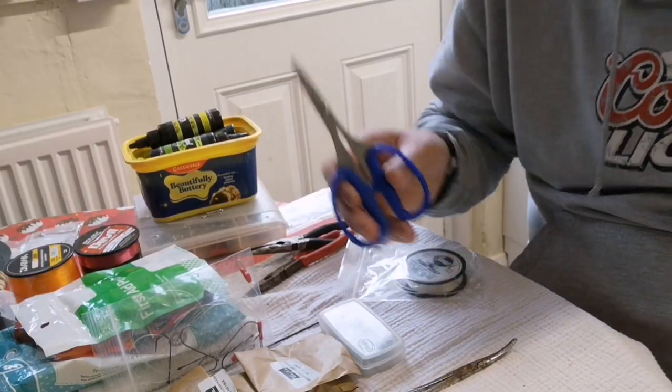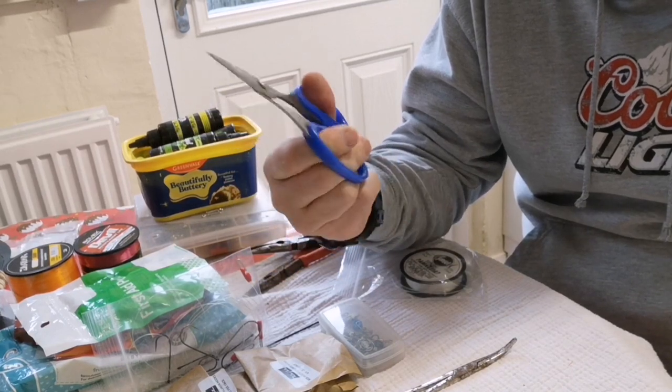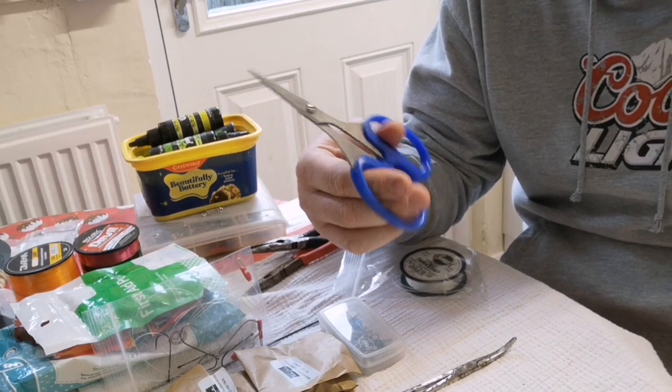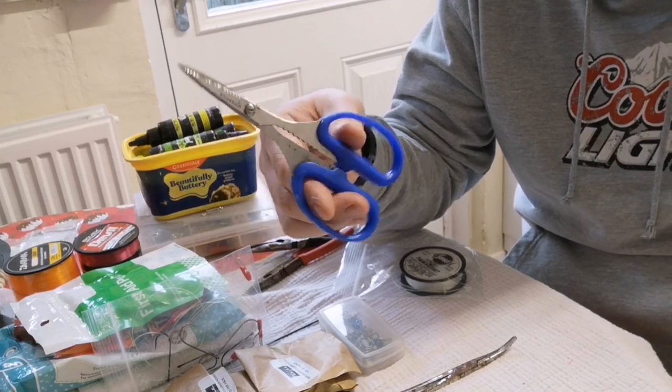Next thing I always carry with me is a good pair of scissors. You can use them for your bait, for your snoods, cutting your line, sorting out your tangles, those infamous birdies on your multipliers.